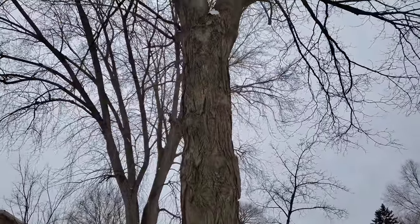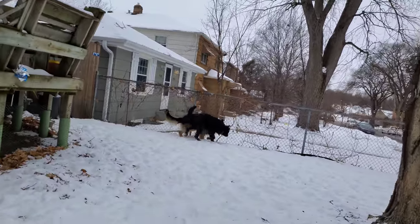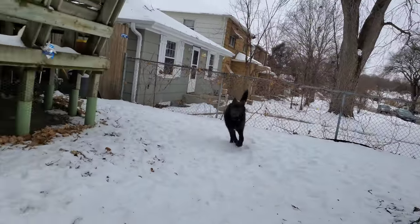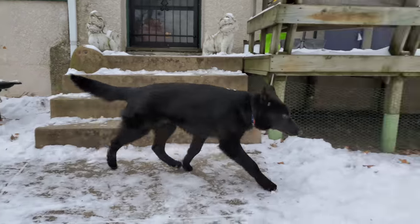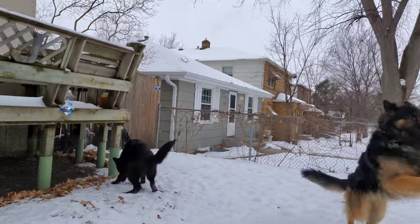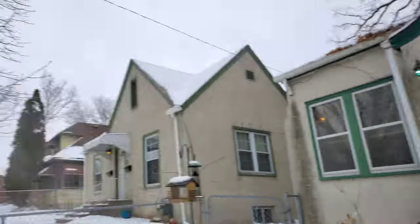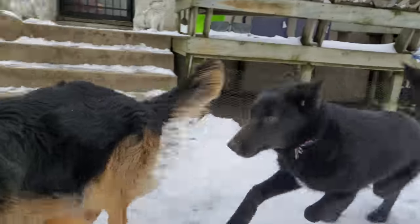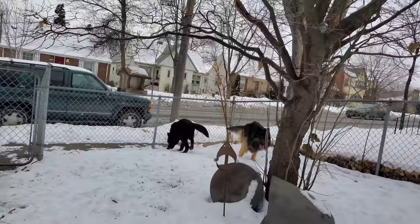Lobo keeps checking up that tree because a bunch of squirrels live in it. A better look of what Ka-Bar looks like without his brother here. He's a little slowed down when he doesn't have his brother to roughhouse with. See, he's a nice looking pup, really well balanced. Very happy with how this litter turned out.